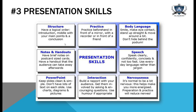First of all, your presentation has got to have structure. It should have a logical order with an introduction, a middle, and some main closing points, and possibly a call to action, but definitely a call to action. Next, you should not go in and wing this. You should always practice, whether it's in front of a mirror, or recording yourself, or in front of a friend. Your body language is going to be extremely important. Your body language is going to say more than you say verbally. You need to smile and have confidence and make eye contact, especially when you're discussing commissions or fees.